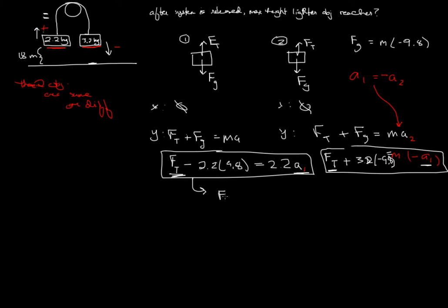So I can say tension here equals, and if you plug this into your calculator, you're going to get 22 plus 2.2 A1. And then you can take this tension here, plug it in there, and if you solve for all of that, you'll have one variable. And if you solve for A1, I have it in my calculator already to save us time. You'll get that A1 equals 1.8 meters per second squared.